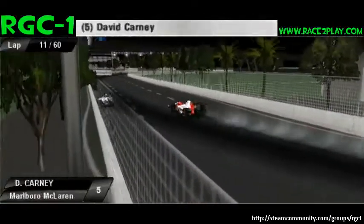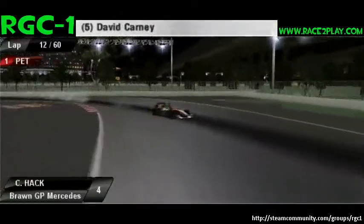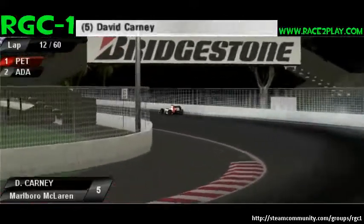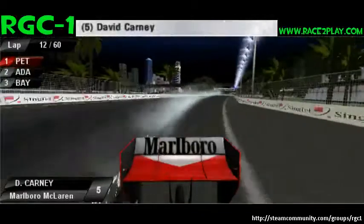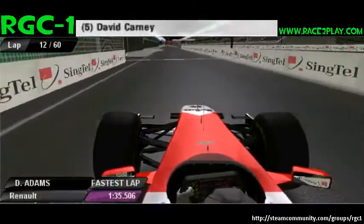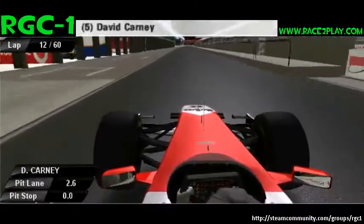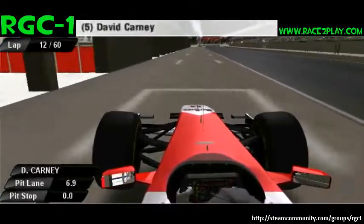Carney, look out! Chris X coming through. Something is badly amiss on that Chris Carney machine. Did he take... Ooh, he's taking damage. He has hit the wall a ton. Comes down to pit road. Will he be able to get this machine repaired? I want to say hopefully so.